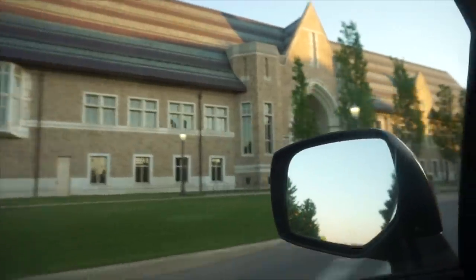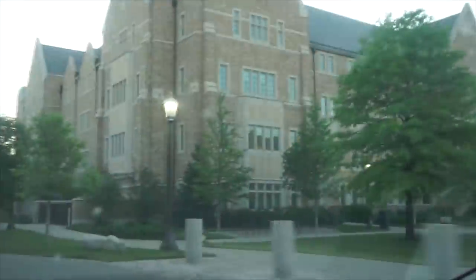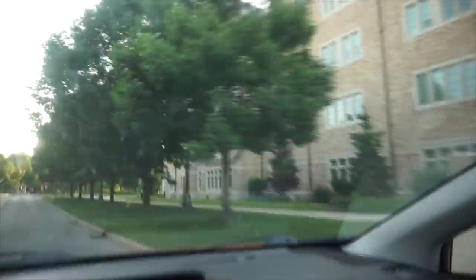Very nice looking. Very, very nice. I see why people call this a very well-known university, at least the campus, for its beauty. And super cool. I'm so glad that I got to find out about this.